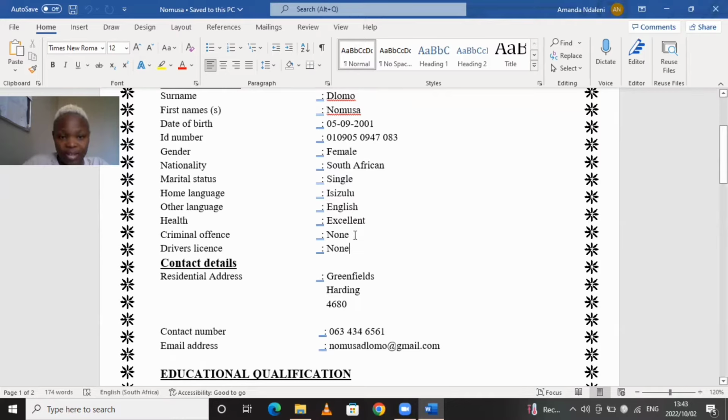And then the criminal offense part is very important, because your employers need to know if you have been found guilty previously, or if you have a criminal record. And also this other language part is very important because your employers need to know what languages you speak. Are you speaking Zulu? So I put here home language is Zulu, and the other language that this Nomusa can speak is English.